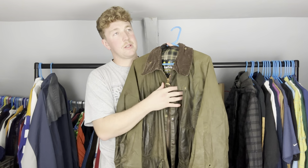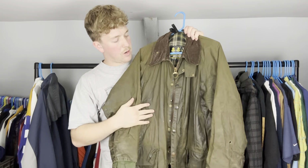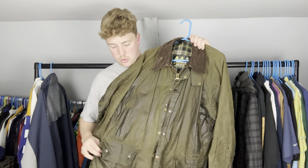Then we've got a Barbour. I absolutely love Barbours at the moment. I'm just obsessed with them. This one was from a house clearance person. I think they wanted £15 or £20. And then I showed them the condition because it's got a big rip in the back there. And I got it for a fiver. So yeah, quite chuffed with that. I'm probably going to wear it myself as a work and destroy sort of Barbour.